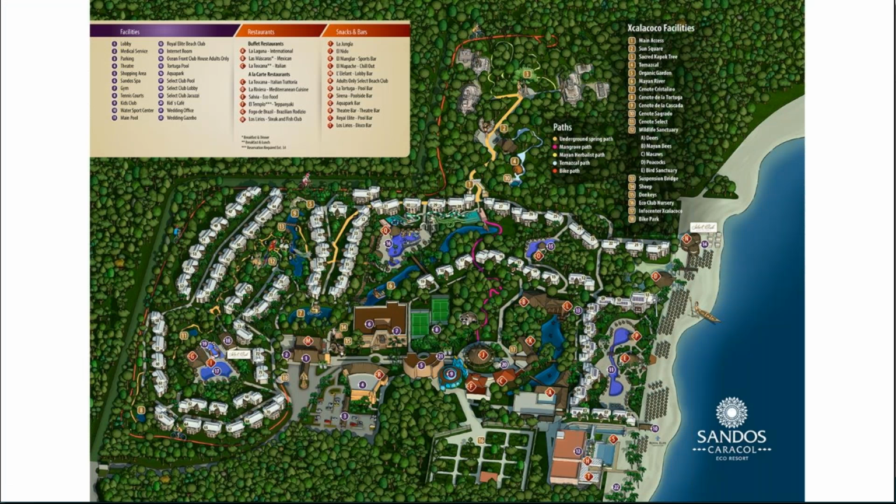All right, now here's a map of Sandos Caracol. From the beginning, when you see it, it's very big. We have 955 rooms total in the property, and the property is divided in different areas. I'm going to try to point them out using my mouse. So here, just to get your bearings, it's the main lobby of the property. On the left-hand side, we have our Select Club Adults Only section. It's for adults over the age of 18.